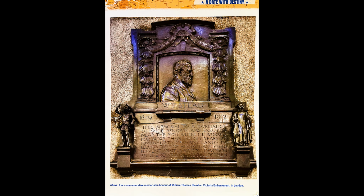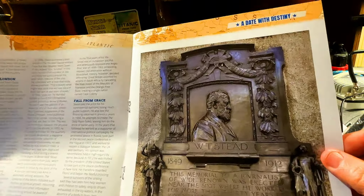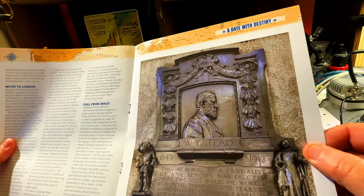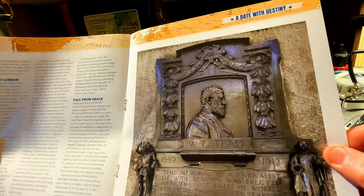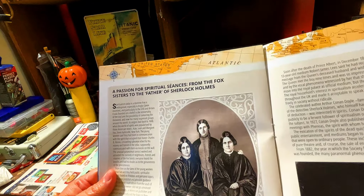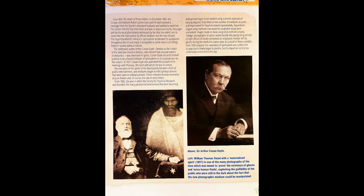I mean, a lot of this stuff is pretty cool. It's interesting, but I wish it was just all Titanic related or ocean liner related. I understand this is a necessary part of the history. This is the commemorative memorial in honor of William Thomas Stead on Victoria Embankment in London. W.T. Stead, 1849 to 1912. And a passion for spiritual seances from the Fox sisters to the fathers of Sherlock Holmes. So I guess that kind of stuff was even going on back then.